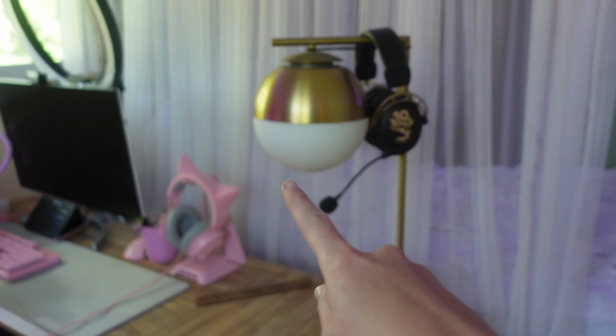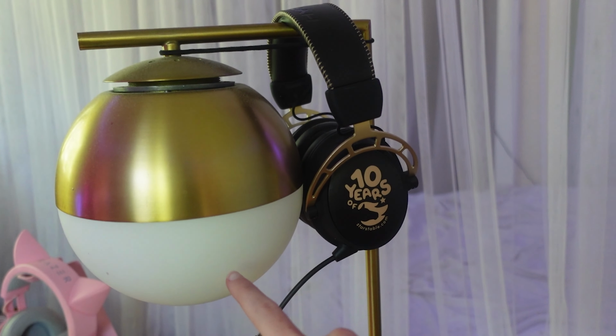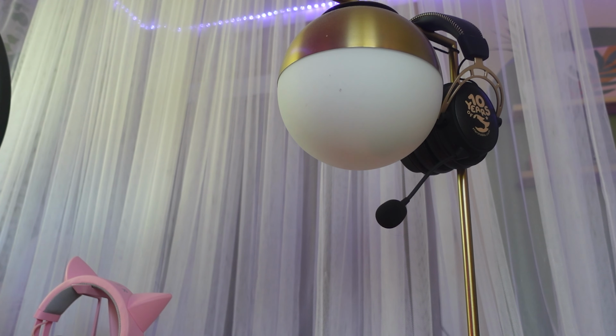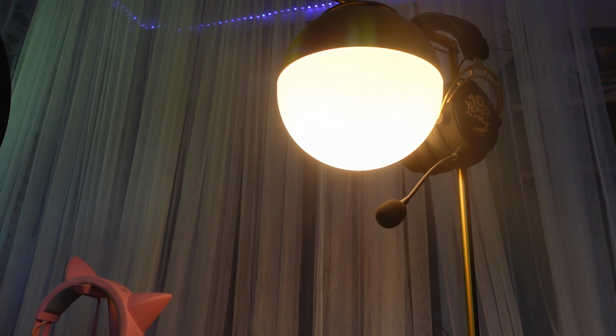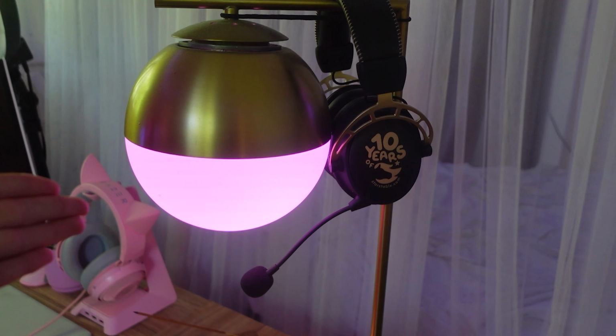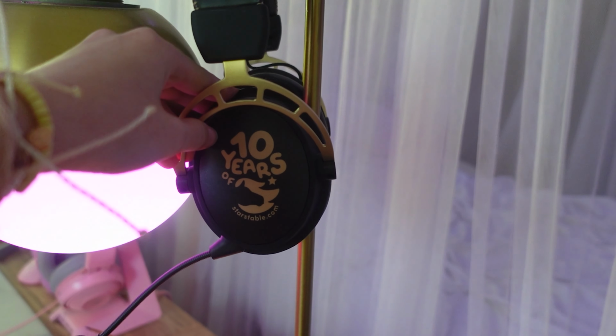This is my actual gaming setup, and over here we have a lamp which is color changing, I think. Let me actually set that up. We're gonna keep it on pink for this. And we have my headphones.